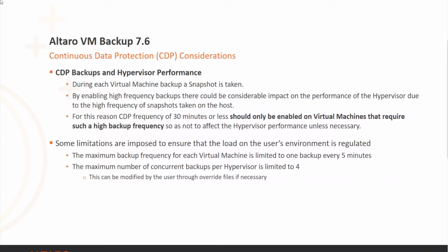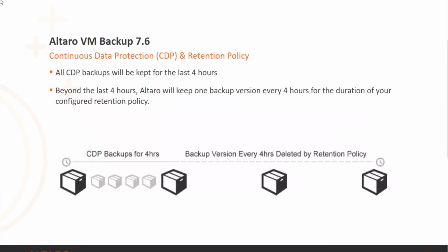It can be modified via an override file if necessary, but if the current backup set is going along just fine without any modifications, then we can leave it as is. So all CDP backups will be kept for the last 4 hours. When you enable CDP for 4 hours or less, you will be keeping those specific increments for the last 4 hours. Imagine that you've set your CDP for your Exchange virtual machine to 5 minutes. Then you'll have a backup every 5 minutes for the last 4 hours. Beyond that, those CDP backups will get deleted as per the retention policy.